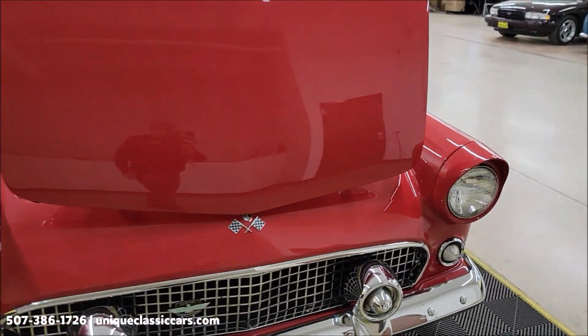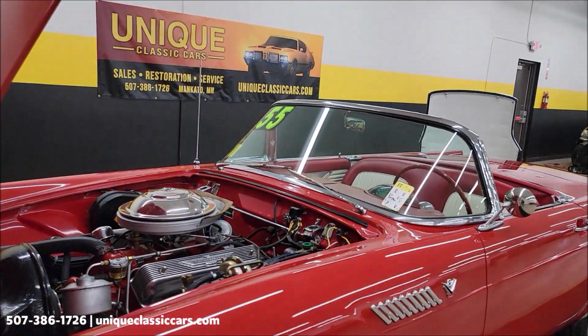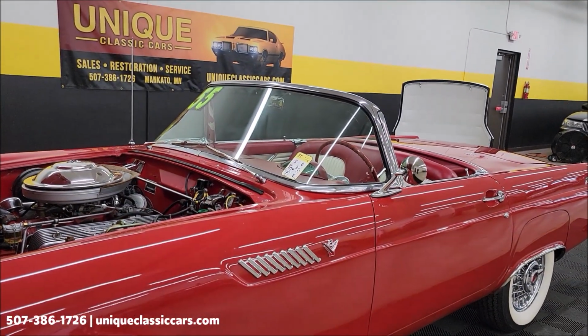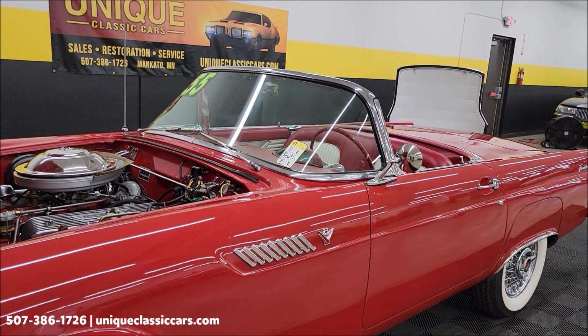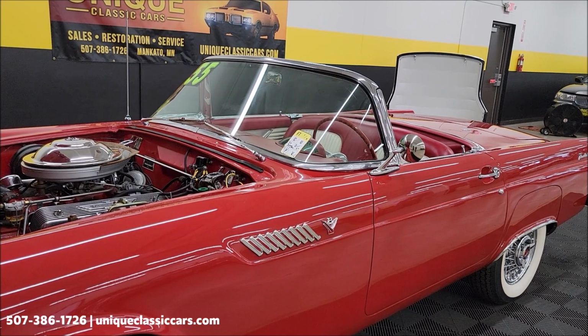Let me get a little assistance and we'll get the hard top on here and we'll check that out. Then remember, stick around to the very end of the video. We're going to take this car for a drive so you can see how it drives out, kind of take you for a virtual ride if you will.